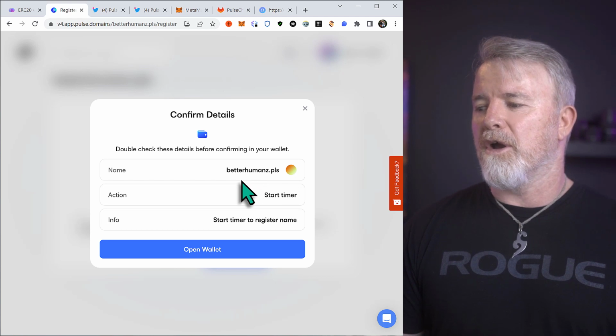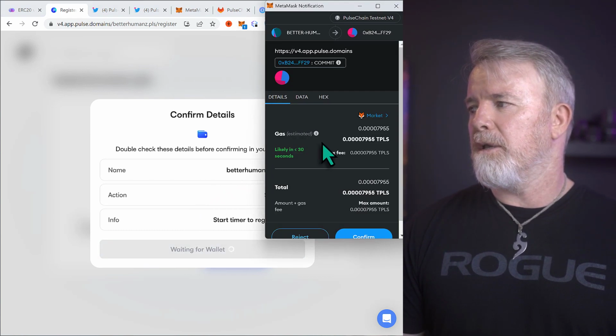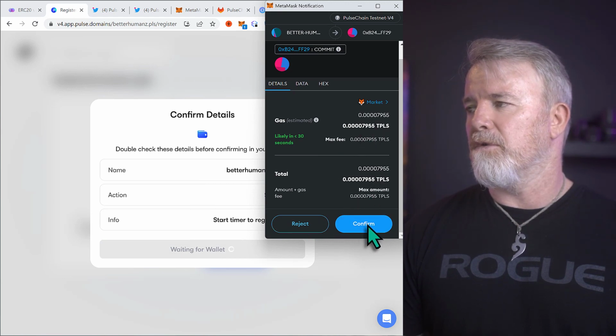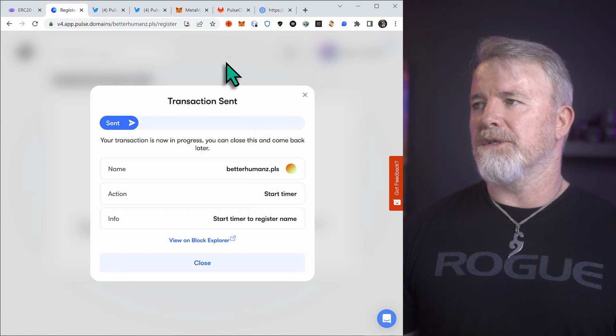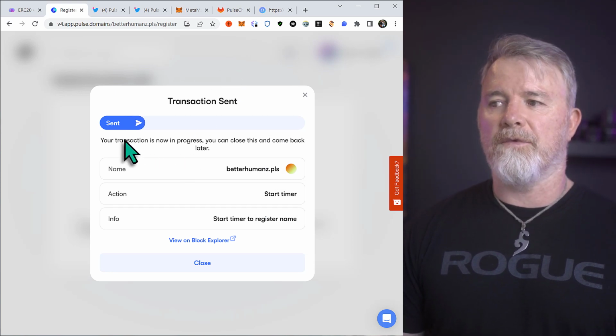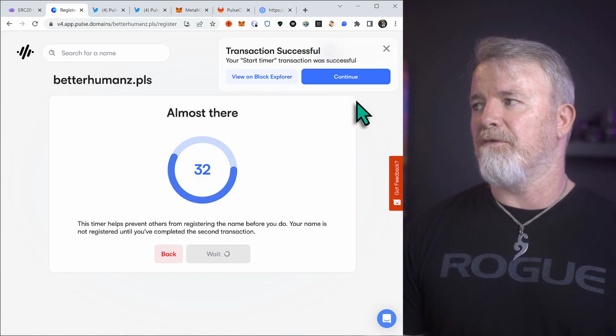All right, so I'm going to click on Open Wallet. It's going to come here. Okay, it's going to give you the fees it's going to cost. I'm going to click on Confirm. Okay, and now it's just going to wait. It's going to do the transaction. You can see it's coming up through here. Okay, hopefully this will work. I had a few issues when I was doing this before.